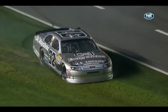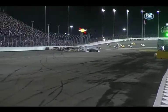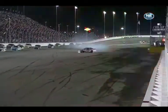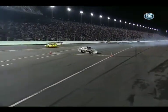There's a number of things that have been done to these cars that have really helped them. That big fin across the deck lid really helps. Certainly all this area being paved now is very helpful, saves a car and the driver.